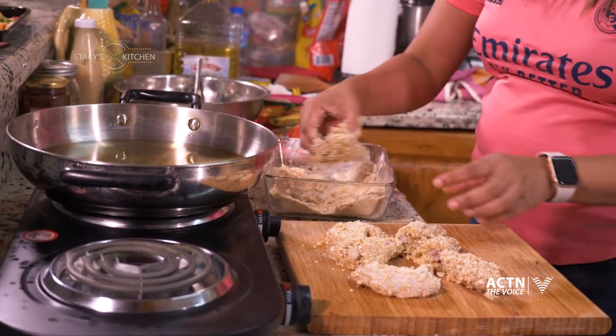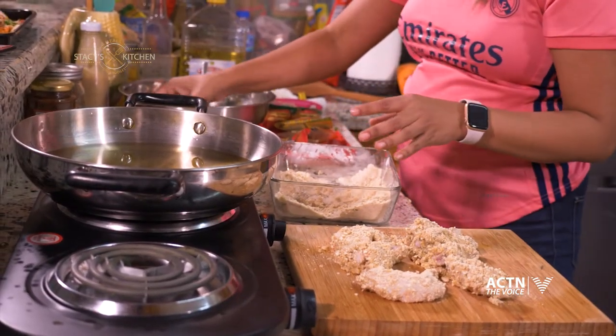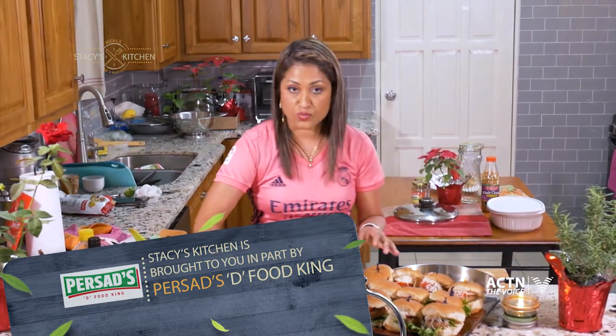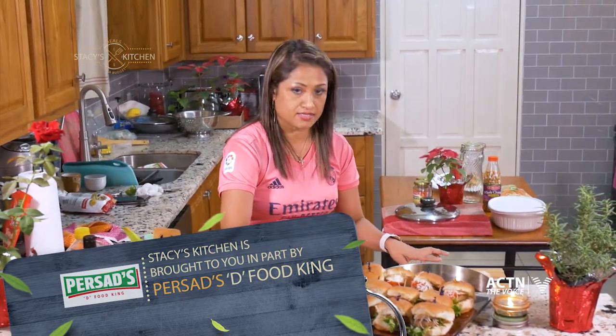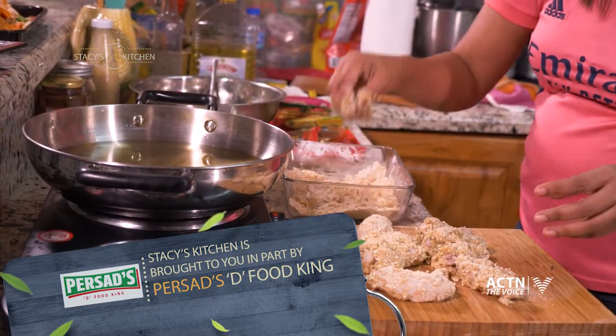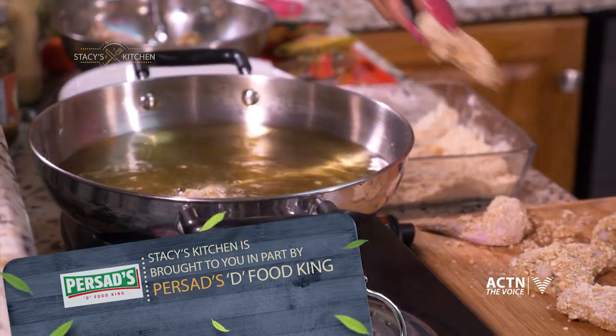All right, so it's egg wash, batter, egg wash, batter, right? You also want to keep it on medium heat so that it doesn't burn. And when frying, these wings are pretty small, so I would say about 4 minutes on each side. My oil is nice and hot, so I'm going to start putting my wings in to fry.